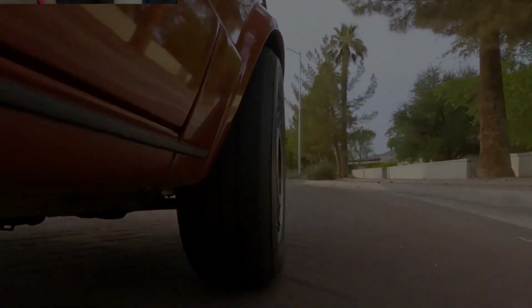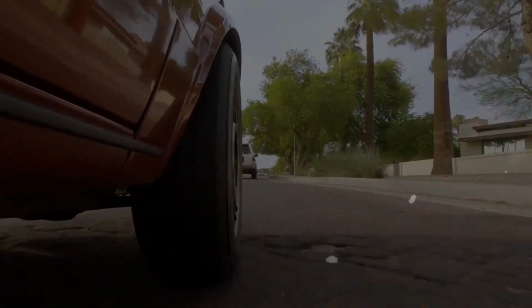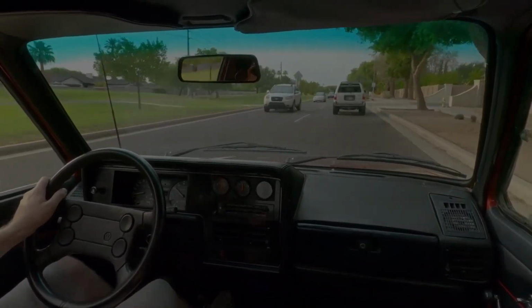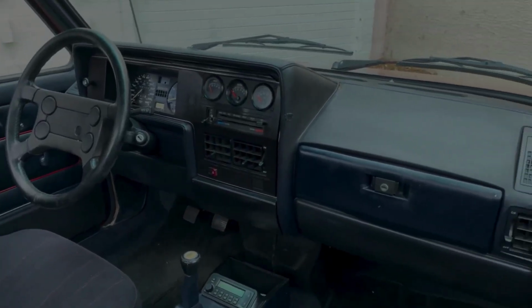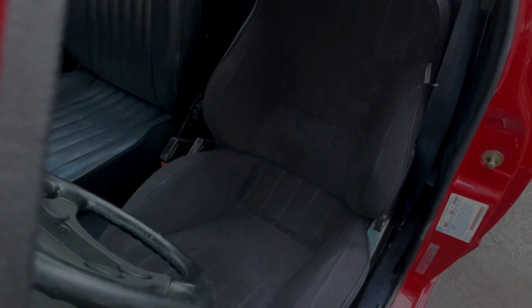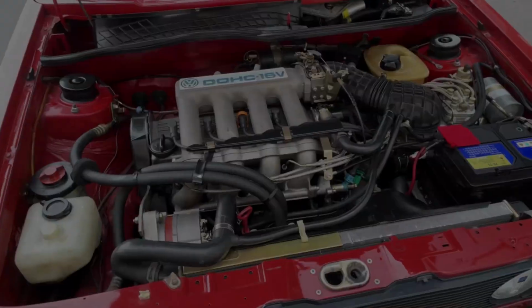Number 3. Volkswagen Rabbit Pickup, 1979-1984. This small and fuel-efficient truck was a popular choice in Europe and is now becoming a cult classic in the U.S. Based on the fuel-efficient Rabbit hatchback, this compact hauler prioritized maneuverability and economy over brawn, with its square headlights and emphasis on practicality.